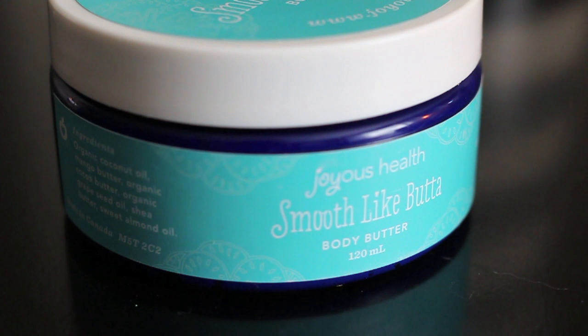So once I get out of the shower or the bath, I immediately put on a really thick body butter. And I used up my tiny little tub of the Josie Maran whipped one, and then my friend Joy from Joyous Health. And if you ever asked me about losing weight last year, I would have mentioned I did a detox through Joy, and she actually came out with her own line of body care products, and she sent me her Smooth Like Butter body butter.